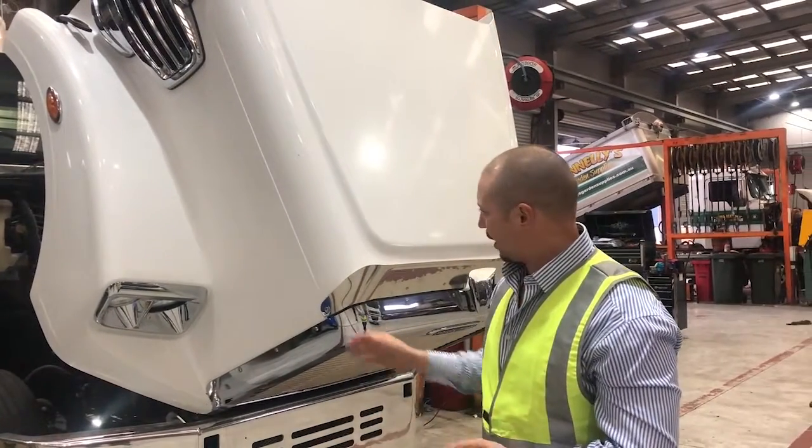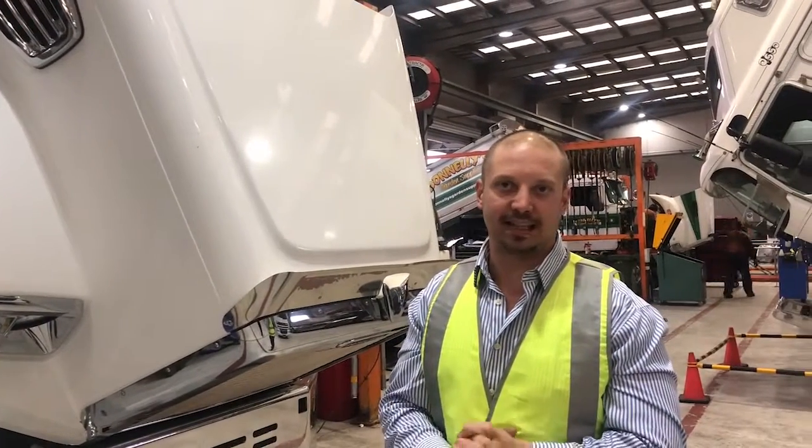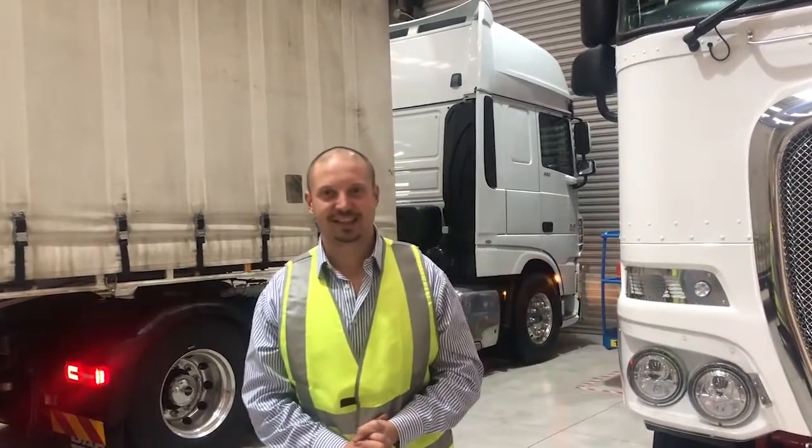So behind me I've got a nice straight liner sitting here. So we'll be doing roadworthy repairs and any sort of mechanical repairs for this truck to get it up to scratch. Well, that's what's going on at Hallam Truck Centre this afternoon.